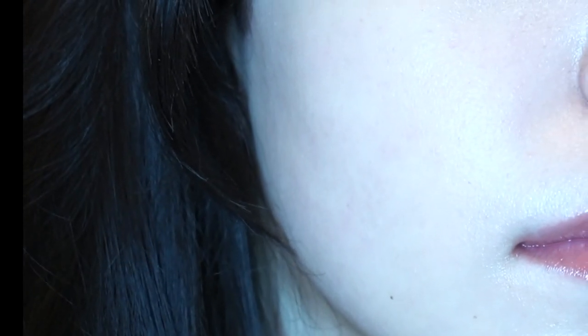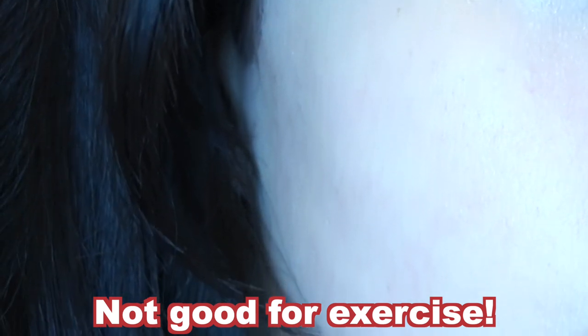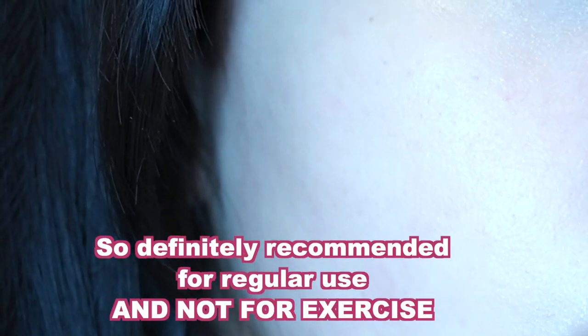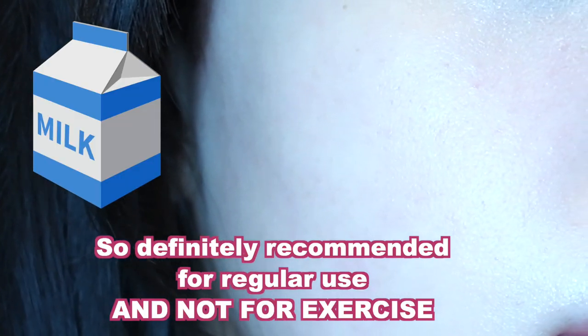I will definitely say that this SPF is not good to work out in. If you sweat while wearing this, the product does emulsify and you sweat what looks like milk.